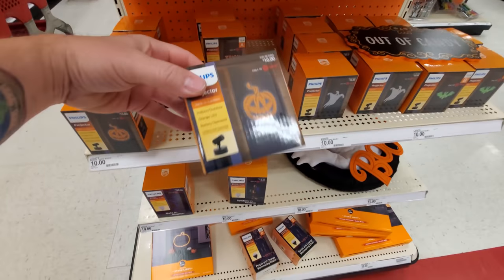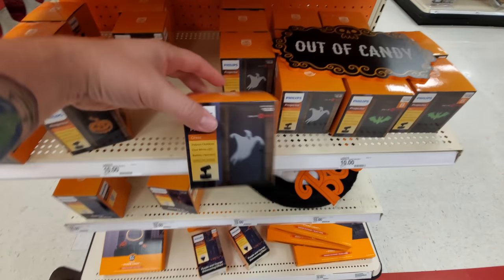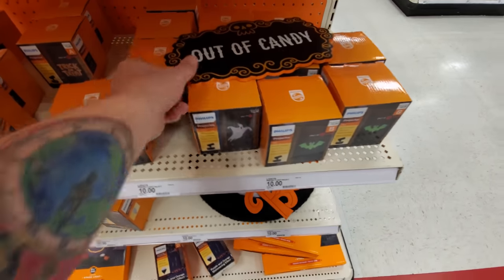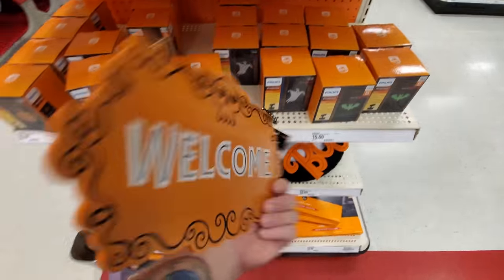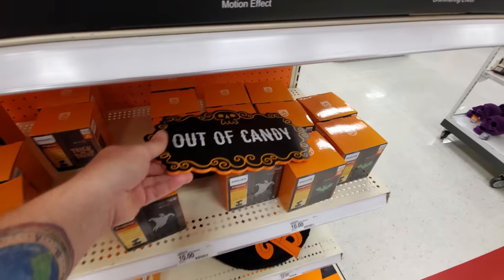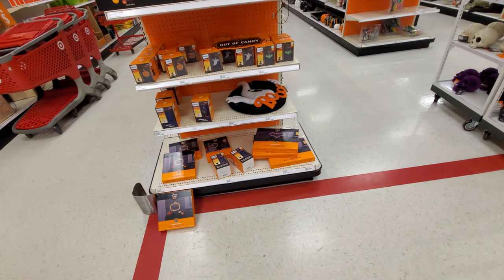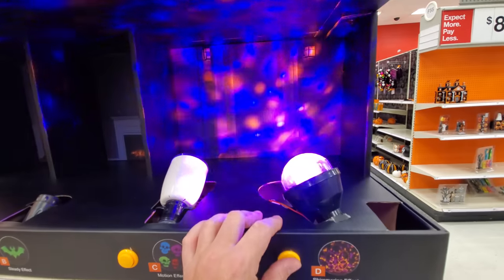Here's some of these little projectors. Pumpkin, ghost, bat, and look at this sign right here, out of candy. Oh, that's cool. It's welcome on one side and out of candy on the other. Like back in the day when we used to trick or treat at night, we'd just turn the porch light on. If somebody's porch light was on, you knew that they were giving out candy.